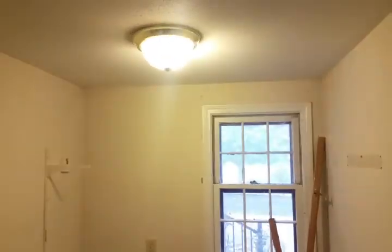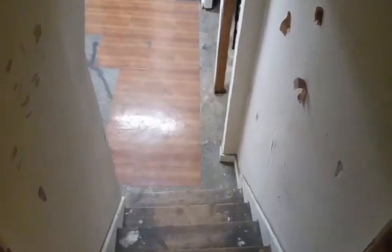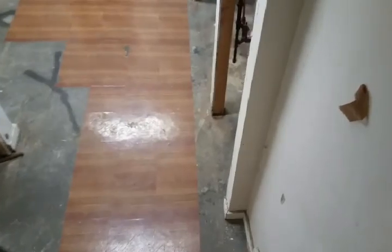So here is the garage, two car. Here's the wash and dryer room. Again, popcorn gone, new paint, new floor, new lights. Now going to the basement. So you can comment on this again, guys. Have you ever seen a wallpaper out of newspaper or depicting newspapers? So that is the half bath.